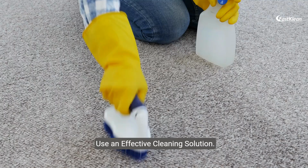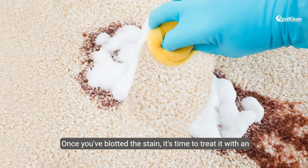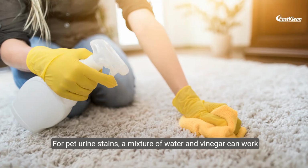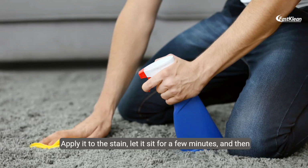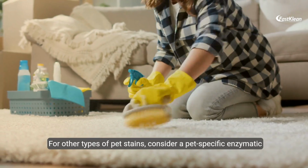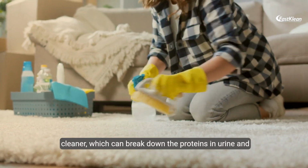Use an effective cleaning solution. Once you've blotted the stain, it's time to treat it with an appropriate cleaning solution. For pet urine stains, a mixture of water and vinegar can work wonders. Apply it to the stain, let it sit for a few minutes, and then blot again. For other types of pet stains, consider a pet-specific enzymatic cleaner, which can break down the proteins in urine and eliminate odors effectively.